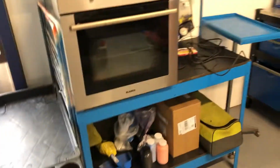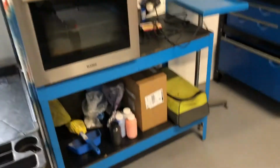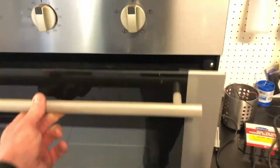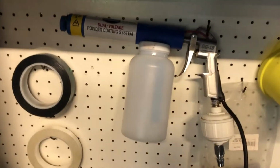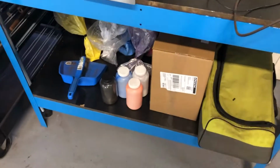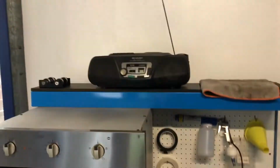Little service trolley. This is me powder coating area. Obviously the oven, which I picked up cheap off eBay. You don't do food in this, obviously, once you've used it for powder coating. The Eastwood gun, or powder coating gun, and the kit. Really good, really happy with that. Some powders and that down there.